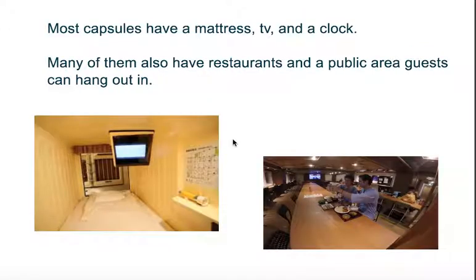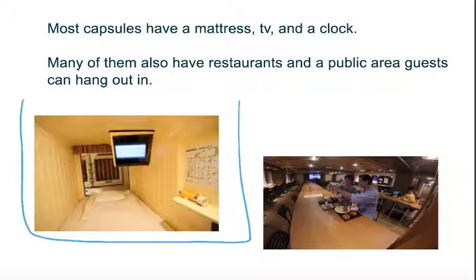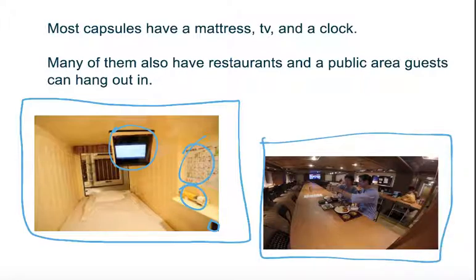Now, most capsule hotels have a mattress, TV, and some type of clock, and even a phone. So you can see in this one, on the left, we're looking at a capsule hotel from the inside. Here you have your TV. Looks like an outlet, maybe to charge your phone. Some type of map, flashlight. However, many of them also have restaurants and public guest areas that people can hang out in, which is kind of like this. Now, some capsule hotels are a little fancier than others. Some are just the bare minimum. It all depends on how much you're willing to spend and where you go.